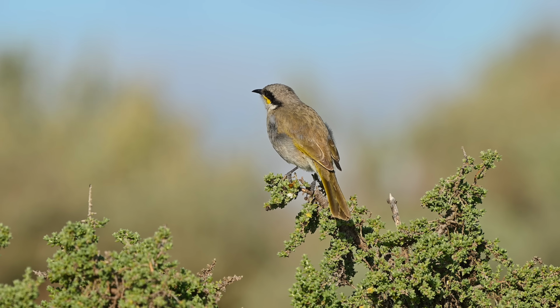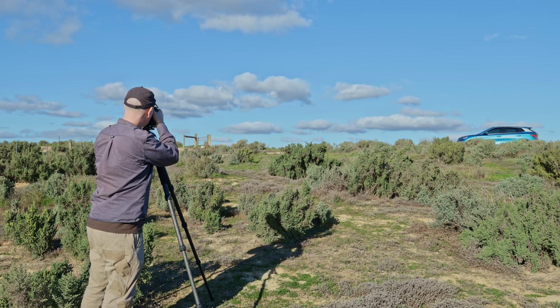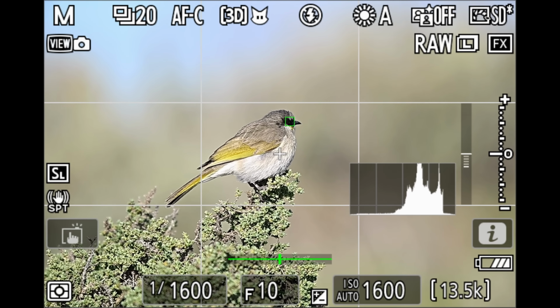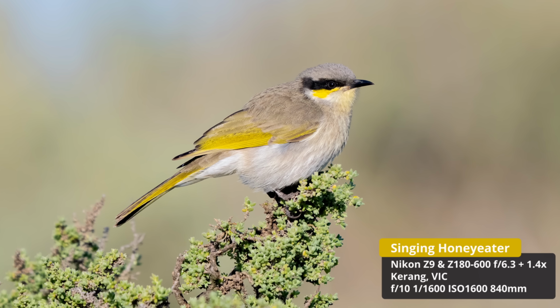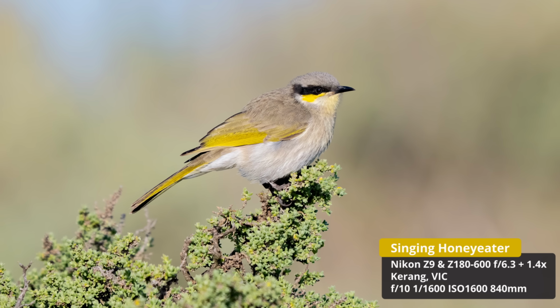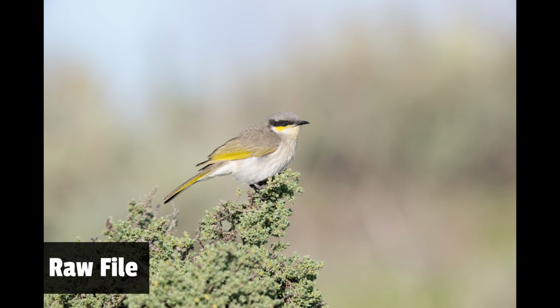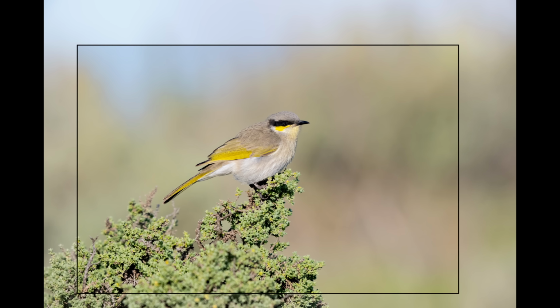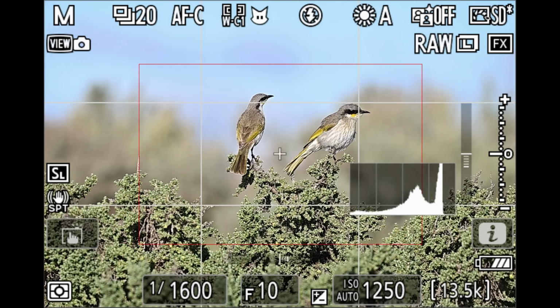Got a singing honeyeater here. Beautiful. What a look at this bird up on this perch. Oh, beautiful singing honeyeater. Oh, we've got two singing honeyeaters on this salt bush.